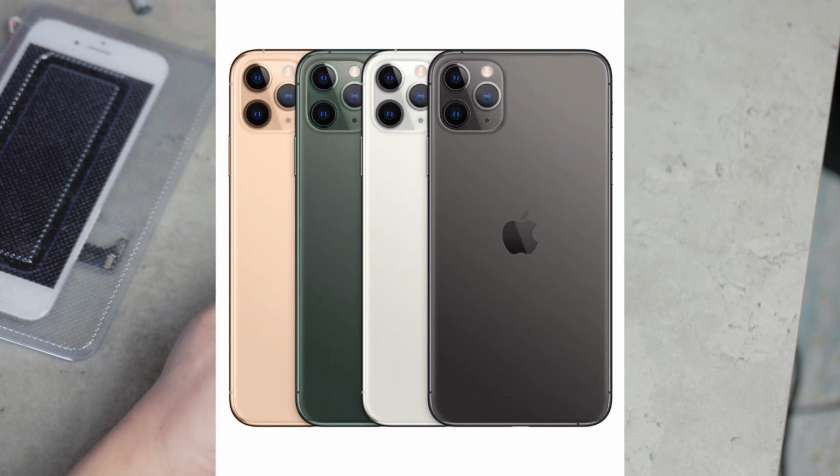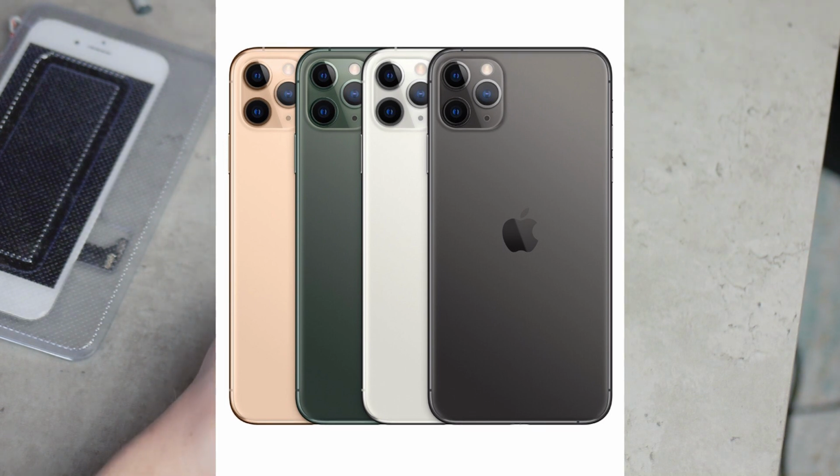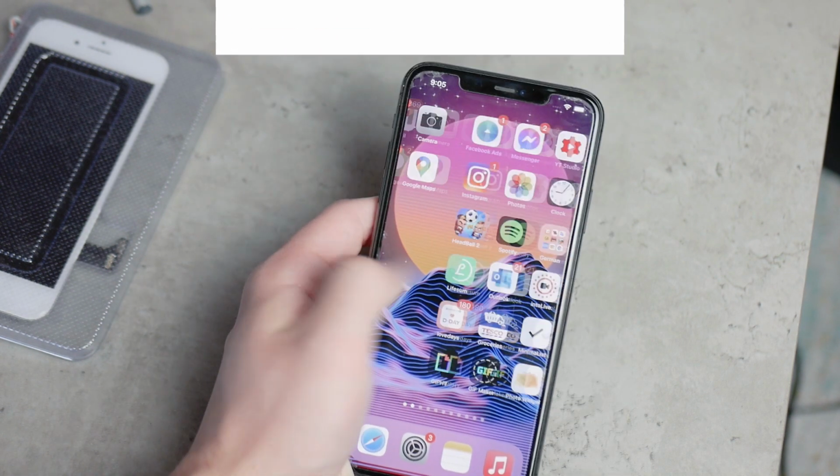And of course, when buying the new iPhone, you have a few colors to pick from. You have the midnight green, which is the new one, but don't worry, it's a very subtle color. If you're deciding if you want to go for that one, it's not going to be a huge deal and it's not going to stand out that much. Like I say, it is very subtle and won't be too apparent or weird.